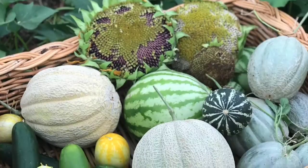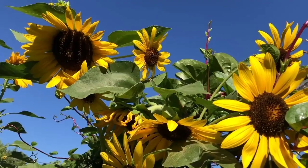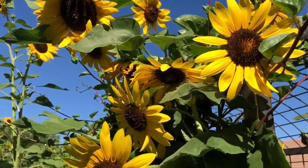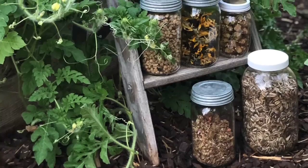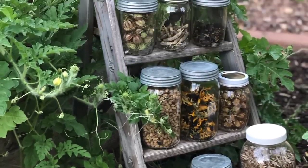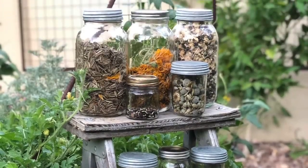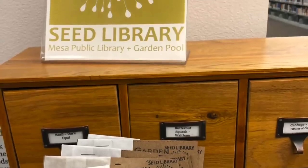One of the biggest advantages of saving seeds is the ability to have seeds that are adapted to your region. If you save seeds from year to year, you'll have access to the seeds that you love indefinitely. Learning how to save seeds also saves you money. One of my favorite parts of saving seeds is having plenty of seeds to share with others. Set aside some seeds to plant next year and then share the extras in a seed swap or donate them to a local seed library. Garden seeds also make great gifts for gardeners.